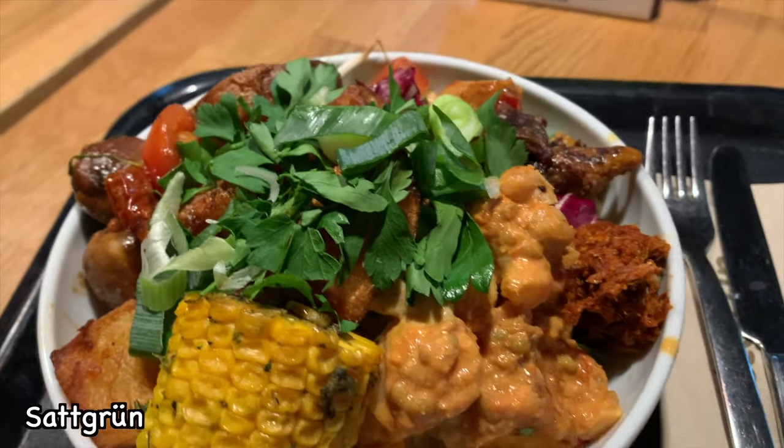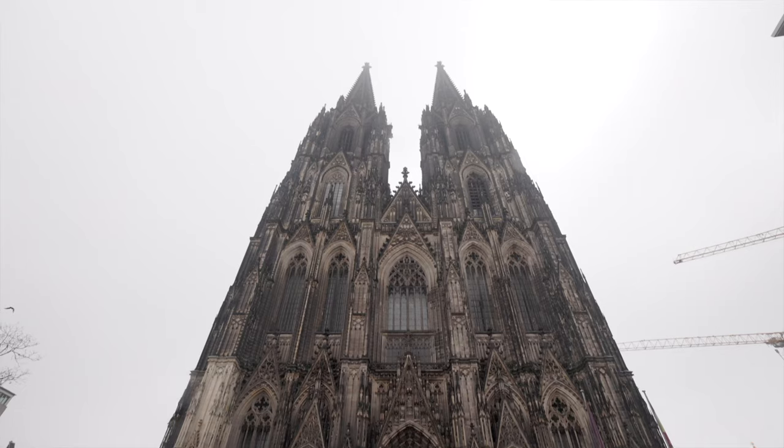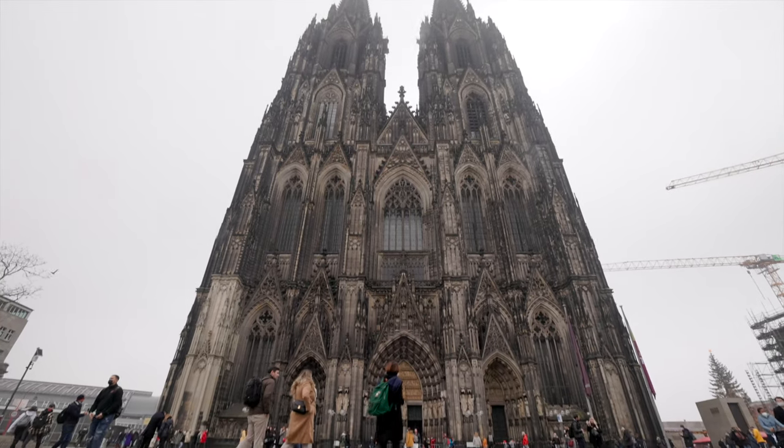Okay, so we just had a quick lunch at a vegan cafe that had like a vegan buffet, which we've never been to before, so that was super cool. It was really good. And now we're actually gonna go inside that cathedral.